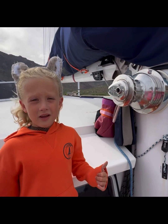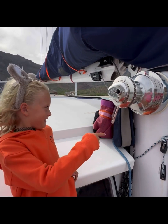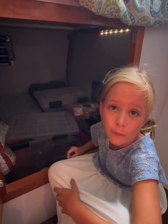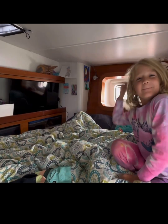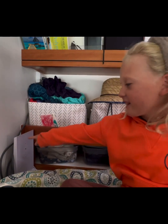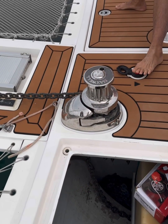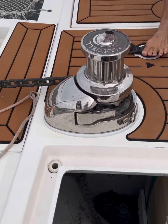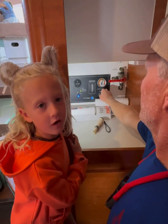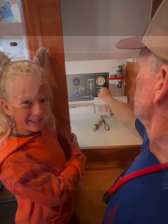This is our only electric winch. This is our radio. Our starter battery is way back there. Movies! Starlink Internet. Anchor windlass. This is our water maker. Fan.